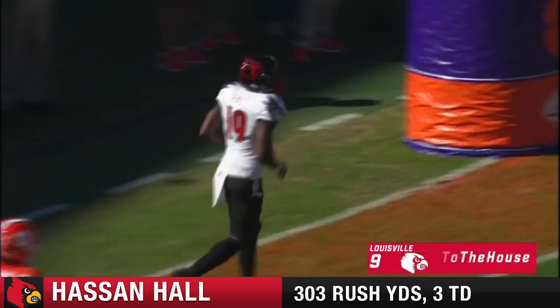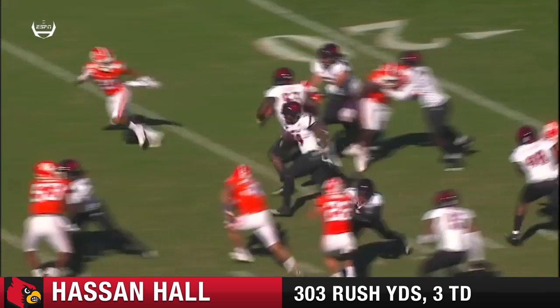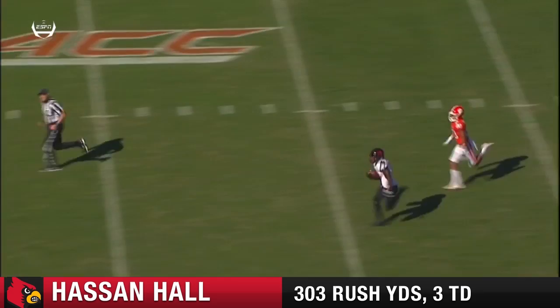Speaking of true freshmen with speed, Hassan Hall, they've been waiting to get him going for quite some time. This week takes it to the house. Look at the blocking up front. Big alley. Hassan Hall sees it, makes the kicker miss, and then it's a dash to the end zone. And no one's going to catch Hassan Hall.